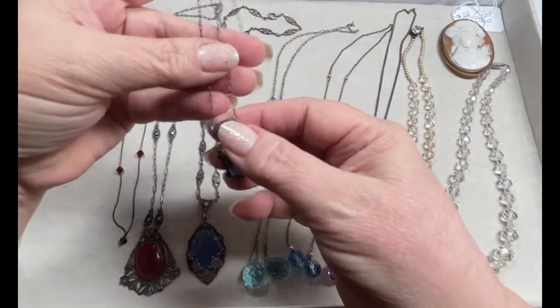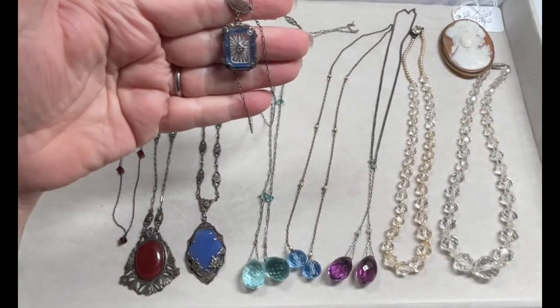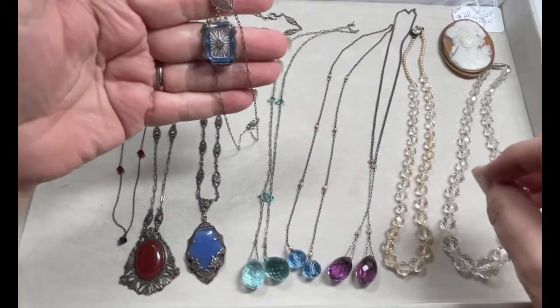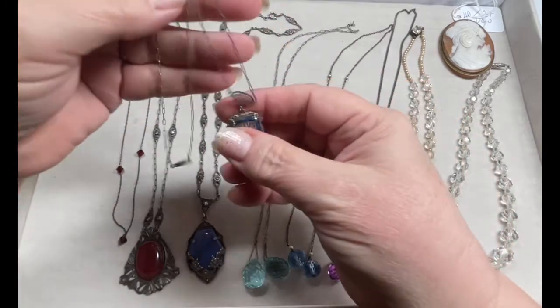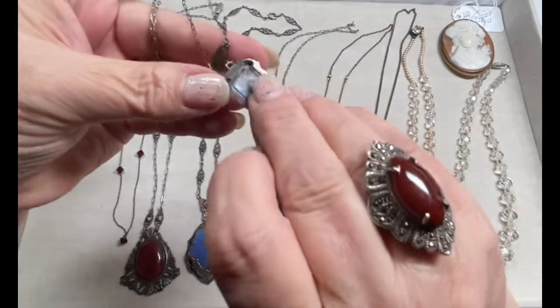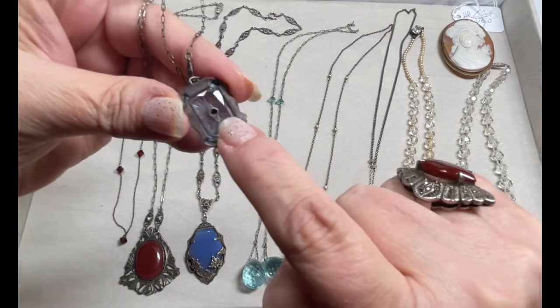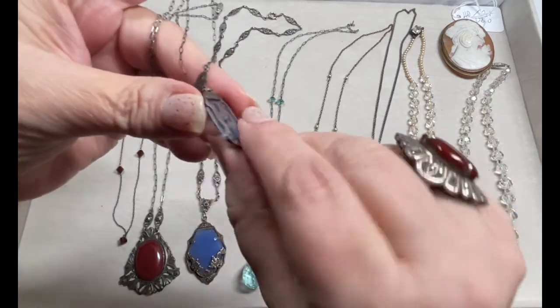Right now, camphor glass is being reproduced, I should say, very heavily because Art Deco is so popular. But definitely when you can tell this has just got some serious age to it. You can tell by the sterling for one thing. Also, if you turn it over, you can see the age and the wear marks. And, you know, you can see that this is an old piece.